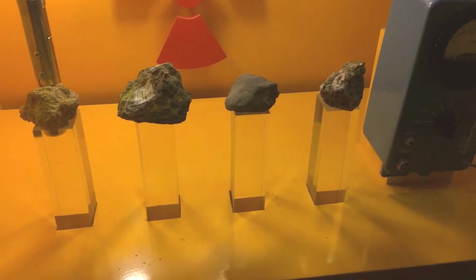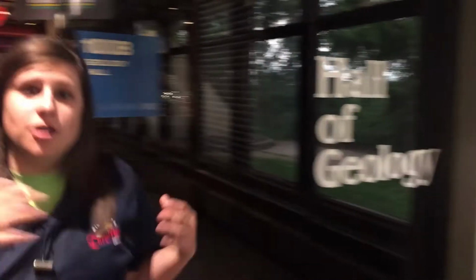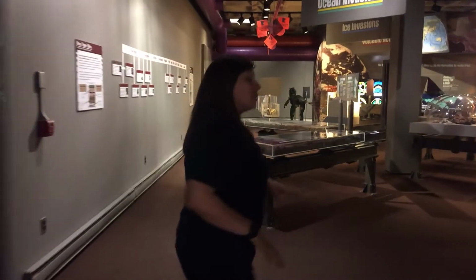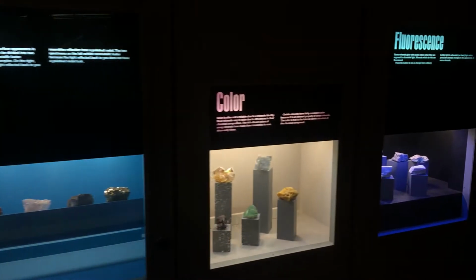So since we are on the Iron Range, geology is at the heart of who we are. So at our museum's Hall of Geology, adults and kids get to discover billions of years of history through our rocks, minerals, and fossils.